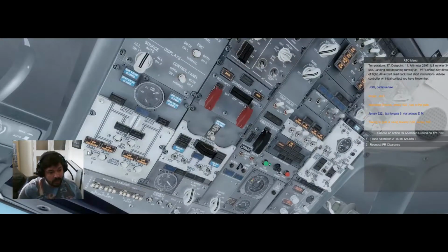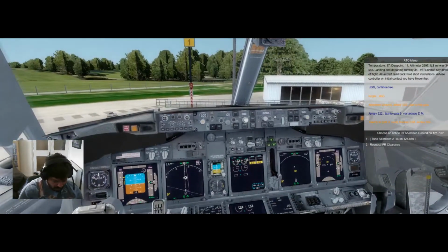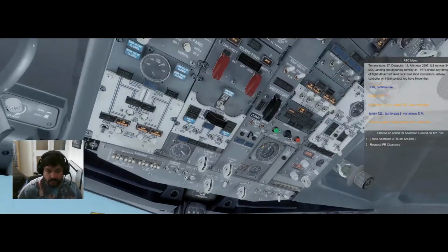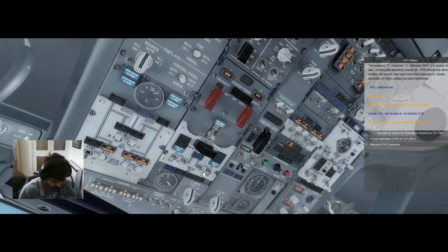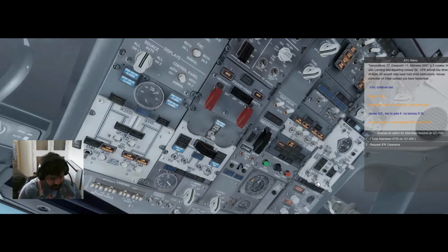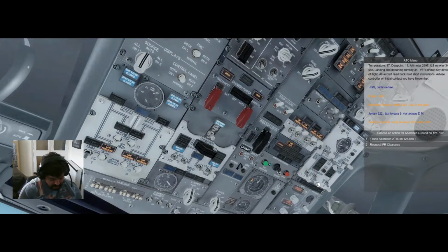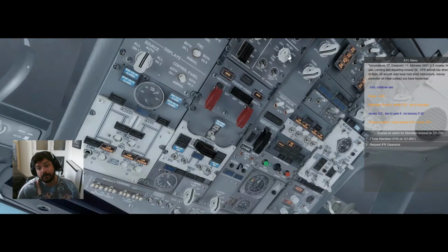Fuel pump 1 aft. Check. The map should be up now and running. There it is. Good to go. Auto APU gen switch to on. Check. APU bleeds on. Check. Engine bleed on. Check. And AC set to the APU. Check.